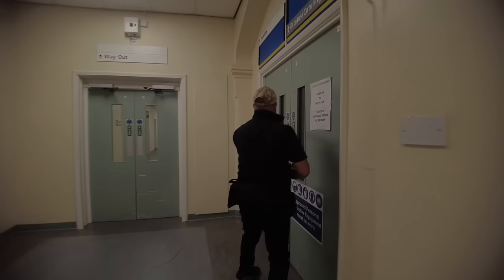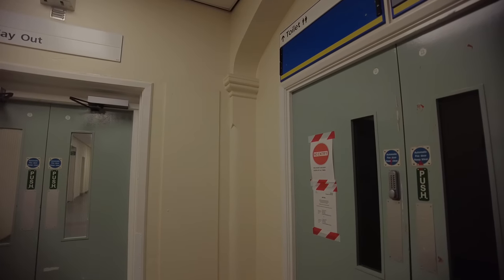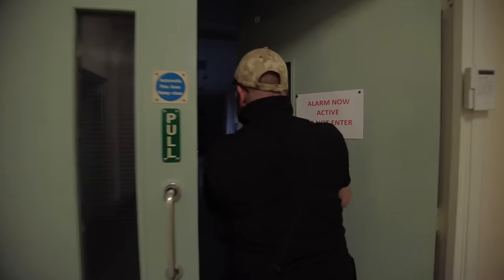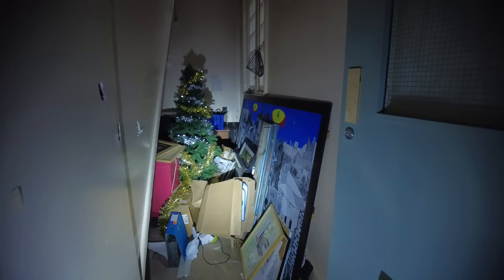Should we do downstairs quickly? Get upstairs, yeah. That might be security coming through with them. Set the light off. Stairs going on. It's the Christmas room.